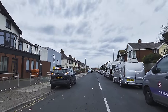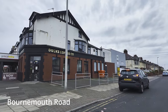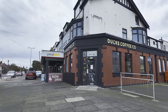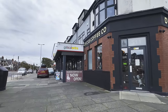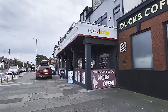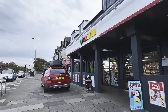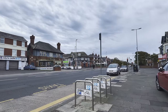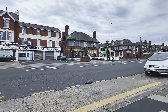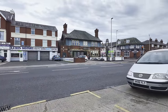And now we've got Bournemouth Road. Seems to be a bit of a connection here, doesn't there? Bournemouth, Boscombe. Duck's Coffee Co. We've got a new convenience store just up here. It's called Go Local. This used to be San Marcos. You know that restaurant that's opened in town? On Topping Street. Well, that used to be there. And they actually moved here from Highfield Road, where we're just coming up to now. They had a smaller, I think that became Winston's on Highfield Road. I think that's what it became.